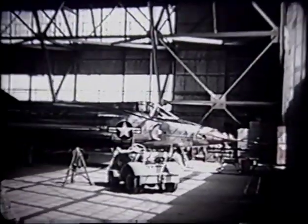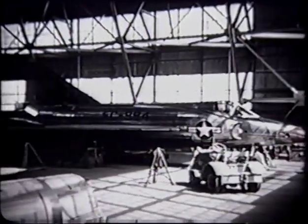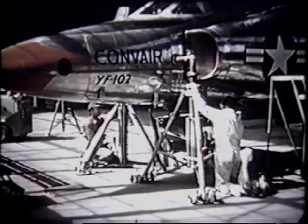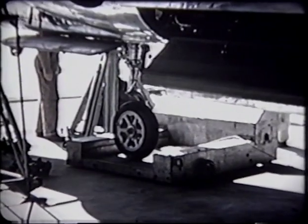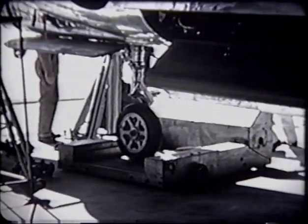With all systems checked, the airplane is returned to the hangar for inspection by Convair personnel and by a team of Air Force safety inspectors. One of the first operations is a check on weight and center of gravity. The airplane is placed on scales and measurements taken.